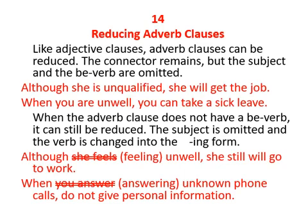When you are unwell, you can take a sick leave. لما تبقى تعبان ممكن تاخد اجازة مرضي. طيب برضه هقول ايه؟ When unwell، شلت you are. When unwell, you can take a sick leave. When the adverb clause does not have a be verb, يعني إذا كان الadverb clause ما فيهاش verb to be, it can still be reduced. ممكن برضو أعملها reduction. بيحصل إيه؟ The subject is omitted and the verb is changed into the ing form.